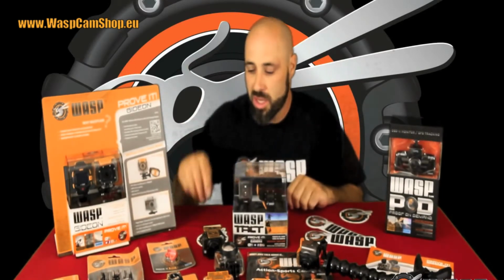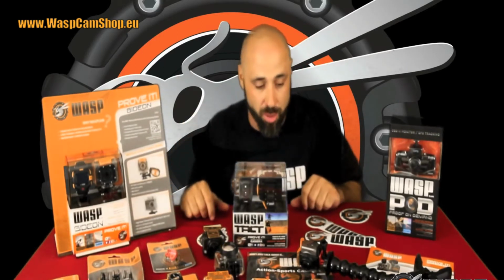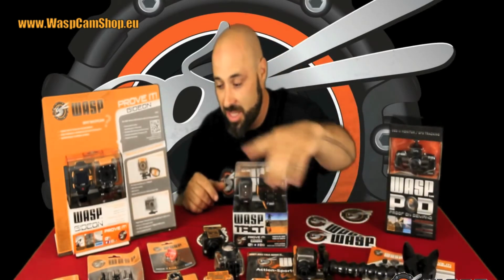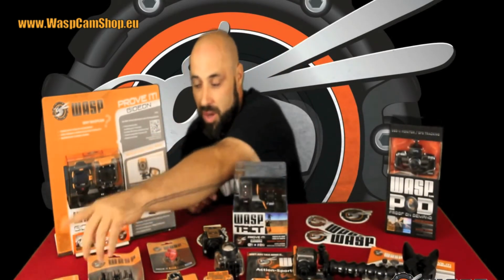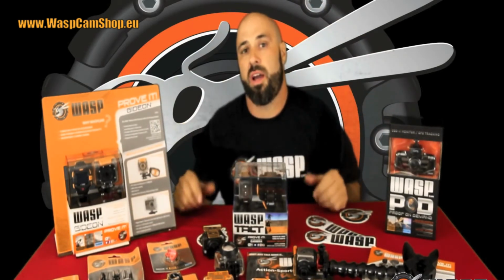Wasp has their own mounts, tons of different options. I got way more than I'm showing here. This is just what I have on the table. They've got the clamp style, they've got the different kinds of cases, the different pivot heads, of course the helmet mounts, handlebar mounts. There's so many to talk about. Check them out.